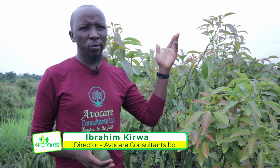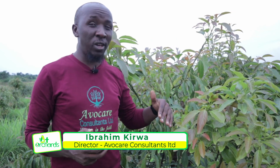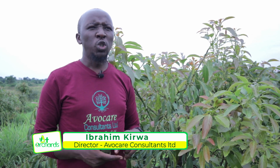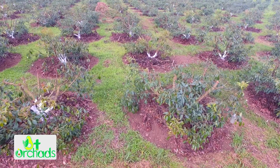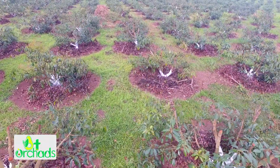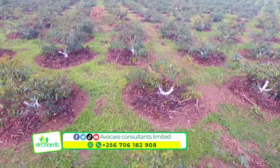The travel of nutrients from the root level towards the fruit should be shorter than having them travel a long distance, where we tend to have size 32 fruits. So in this orchard we don't want size 32. We are focusing between size 16 and size 22. So that is why we decided to lower the height of the tree.